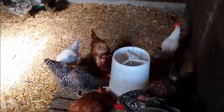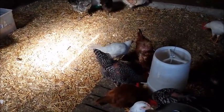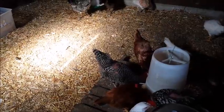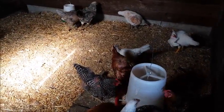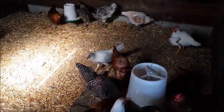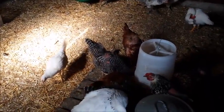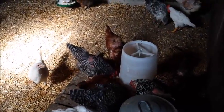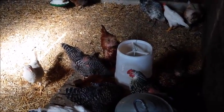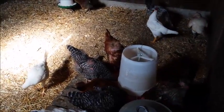So that's something that the birds in the egg markets aren't getting: they're not getting the greens. If you look at the birds that are in the houses that do nothing but raise them for eggs, and they'll sit in cages all their lives, they're not getting the greens. And I think that's what really makes a difference in the color of the egg yolk: are they getting greens in their diet or not?